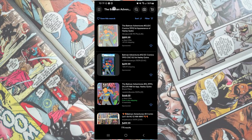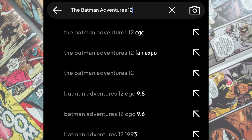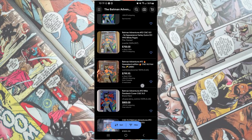Now, what I like to do is refine it a little bit, especially if it's a CGC book. But what we're going to do here is just type in 7.0 or 8. Well, let's do an 8.0 just to see where that lands. Now, what you're going to get initially is active auctions. These are auctions that have not ended yet. There might be some bidding wars in place. There might be some just insanely high buy it now prices. This is not what you want to look at.